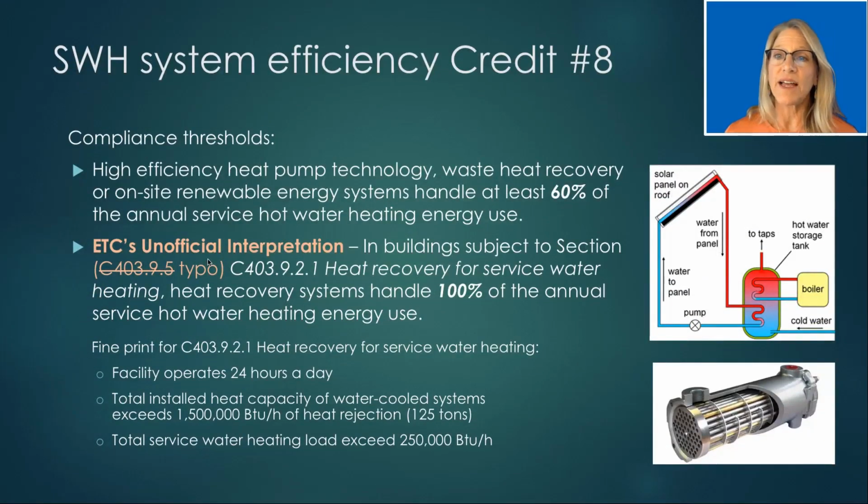So technologies to comply with the base service water heating credit include high efficiency heat pump technology, waste heat recovery, or on-site renewable energy systems that handle at least 60% of the annual service hot water heating energy use. For buildings that are subject to the heat recovery for service water heating provision, which already requires 60% of the annual service water heating energy use to be handled by an energy recovery system, in this case, the system that complies with this high efficiency credit is required to handle 100% of the annual service hot water heating energy use.